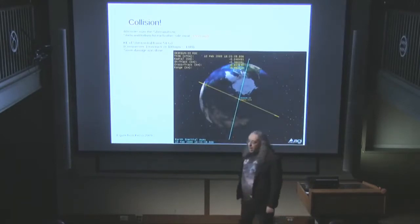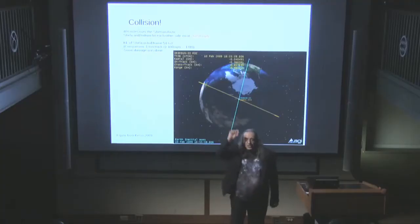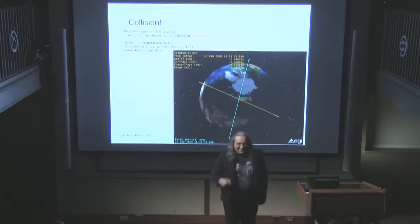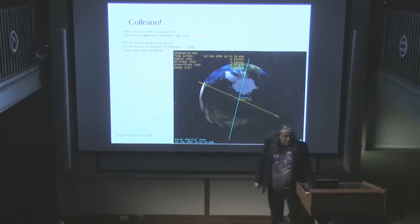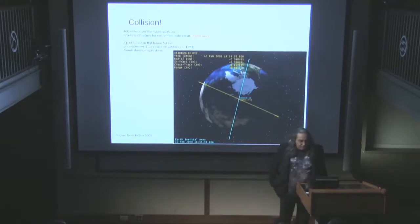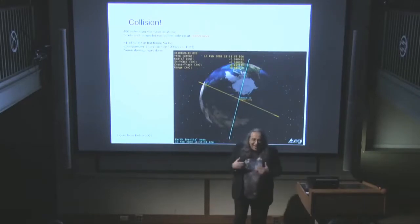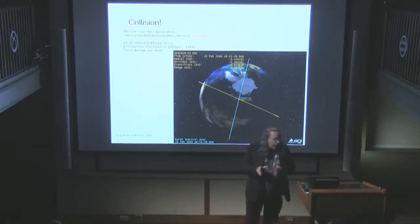And 480 miles over the Arctic, Iridium was orbiting the Earth like this, pole to pole, and Cosmos was orbiting like this, pole to pole. And so they come in, and the relative velocity at which they said hello to each other was 26,000 miles an hour. Now, yes, ouch is the correct analysis here. I think ouch would be imagining a 1-ton truck hitting you at 100 miles an hour. That would be ouch.